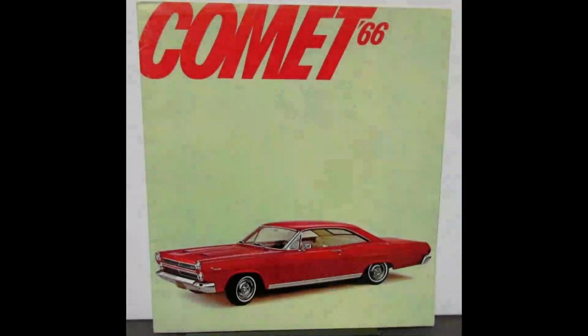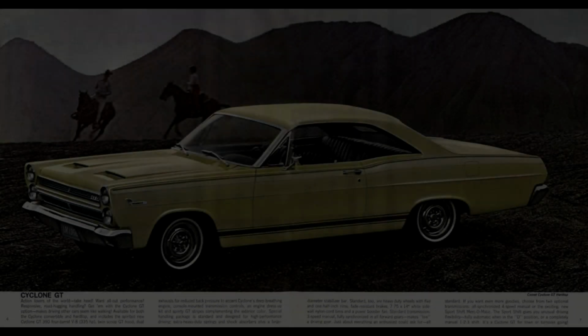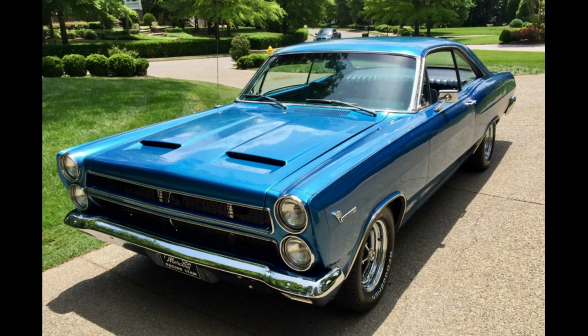1966. This would be a big year for Ford with the introduction of the completely new intermediate models, including the Cyclone. Now available for the first time as a convertible, in addition to the two-door hardtop, these cars came in two distinct series, Cyclone and Cyclone GT. Ford engineers were finally able to design a completely new car with a 2-inch larger wheelbase over the previous models, so they would be able to easily accept the newest version of the reliable 390 engine.